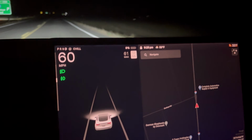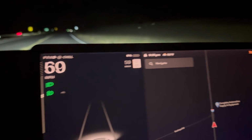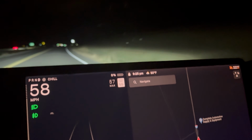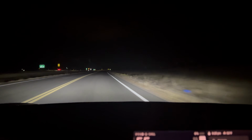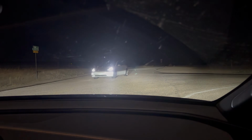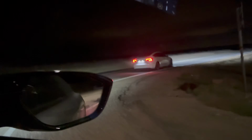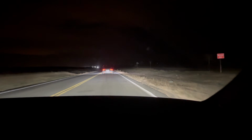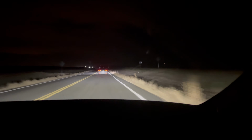And I'm still at 0%, and it looks like I still have some leeway to go here. So I guess I'm gonna flip a U-turn up here and keep going. There he goes, making a U-turn. And as we get right back up to speed, we're gonna duck in behind him. And this way we can be right there to plug it in as soon as it dies.